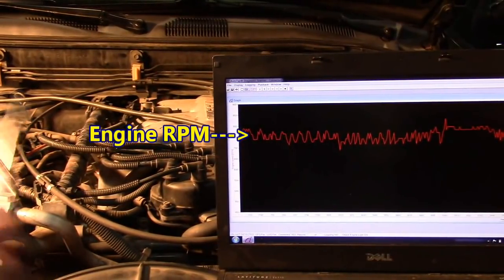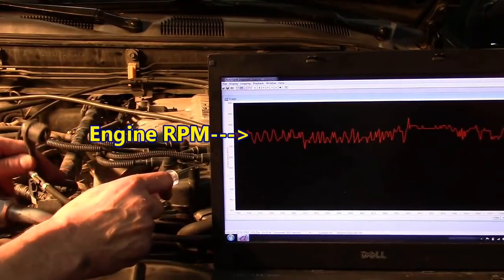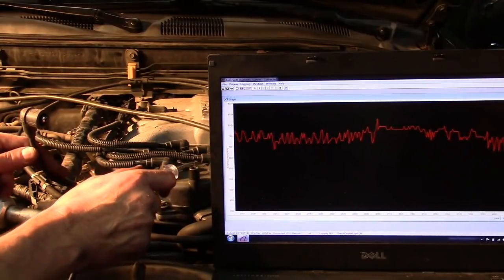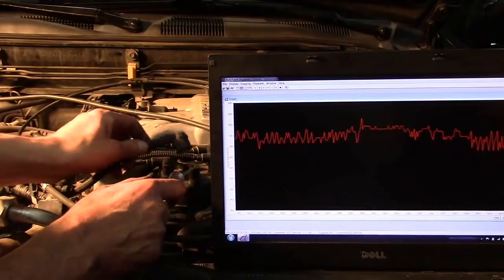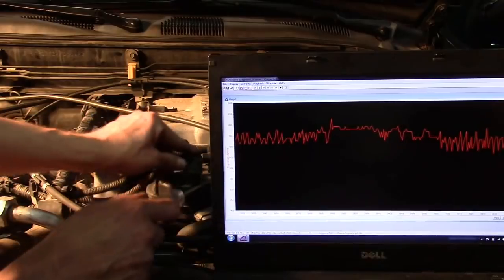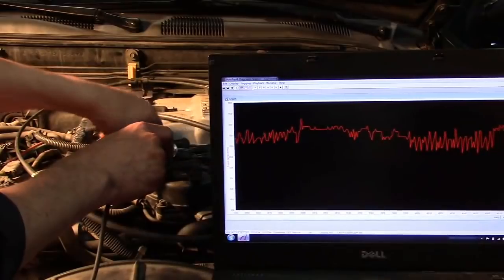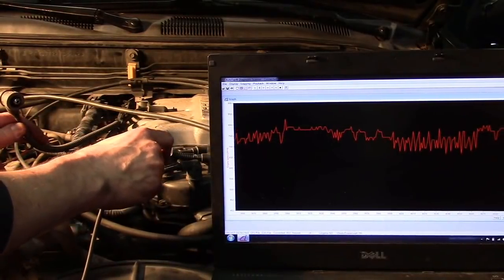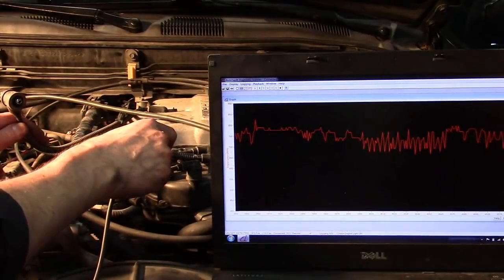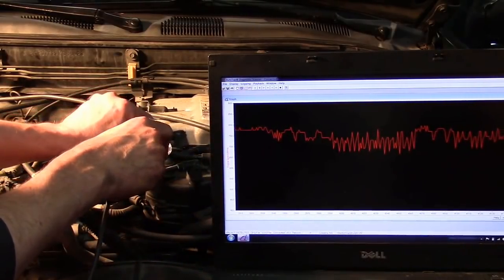Okay, so let's try this again. Number 1 represents the right-hand bank. Look at that pattern. The engine is just absolutely noticeably different. Get back on there. Smooths back out. That represents the right-hand bank, and here's one that represents the left-hand bank. Look at the difference in the pattern. Not as much effect on the engine. See how there's not as much amplitude changing there?